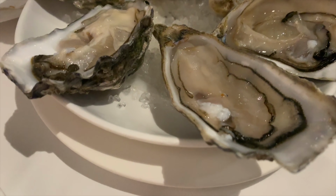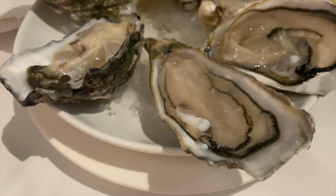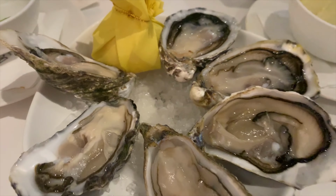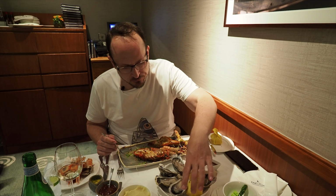Half a dozen fresh oysters. Well, I guess I should have taken my own advice about the discounted ones. You can see they weren't that well open. There were fragments of shell on them. I guess they saved the 50% on the skill of the shucker. And a nice little bagged lemon. I was tucked away in a corner with my little feast. Let's dig in.